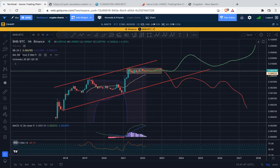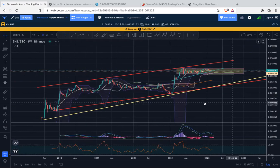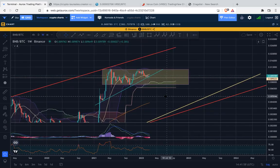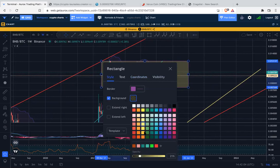Where is, okay, everything is being displayed. Oh, we're on the monthly, that's why. Oops. Okay. So what are we looking at here? We have this uptrending support line. I'm gonna just dampen the background a little bit.